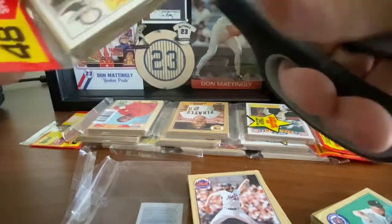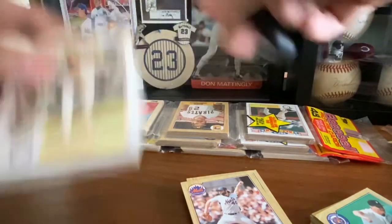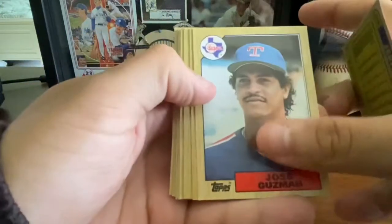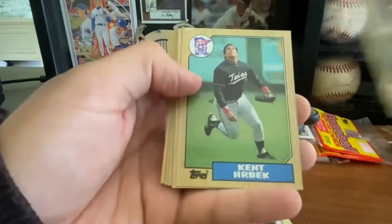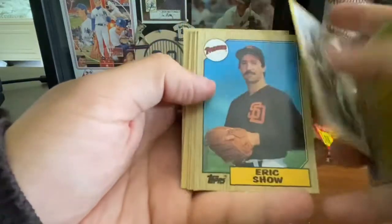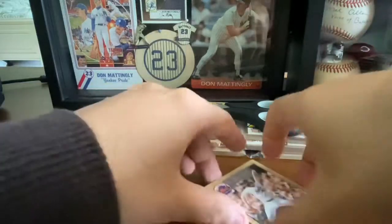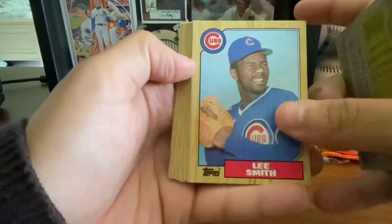I'm going to cut all three of these at the same time. I know we are almost 20 minutes in here, so I'm going to try to get through these four left. Jack Morris, Hall of Famer. Dave Kingman, Kent Hrbek. And the Phil Niekro there at the end. Hall of Famer Phil Niekro. Lee Smith.